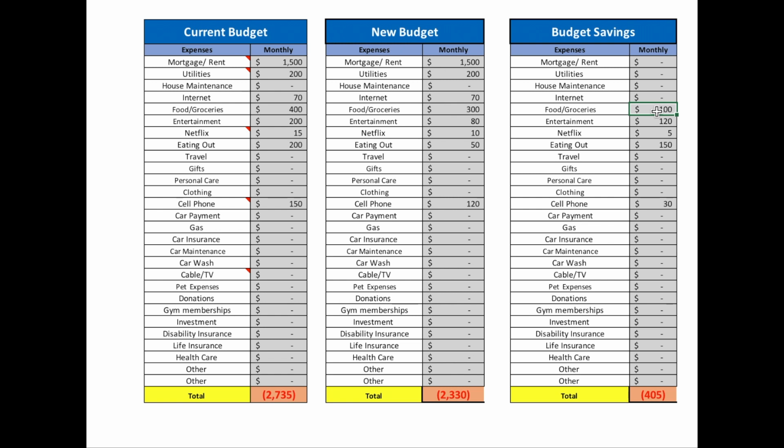So for example, if you look at groceries here on this line, you see that you usually spend $400 and you found some ways to reduce that to $300, and you see then on your budget savings column that you're saving $100. For entertainment, let's say you usually spend $200. Now you're able to reduce it to $80, and now you see that you have $120 savings.